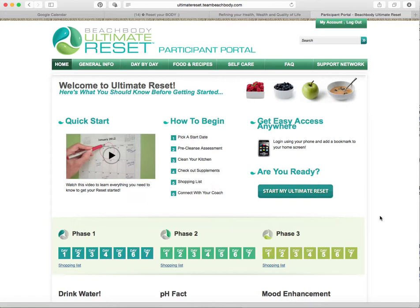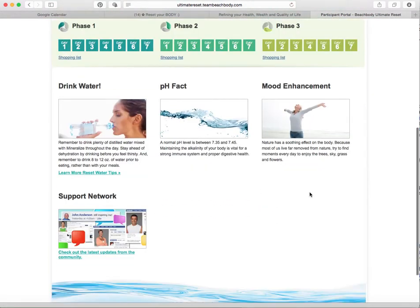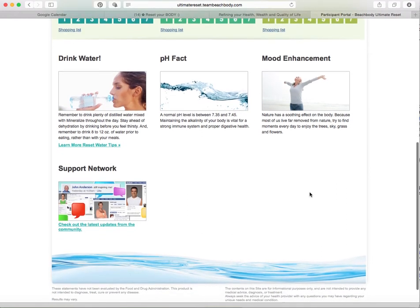When you're in here, it literally has everything you need. It's pretty amazing. What you want to do is start with the quick start, watch the video, and then just follow along. So you have the quick start, how to begin. You already know your date because we're starting next Wednesday. And then do the information in each step. You can go from here and then start my ultimate reset. So you can look around the site, get familiar with it because it has so much information to it.